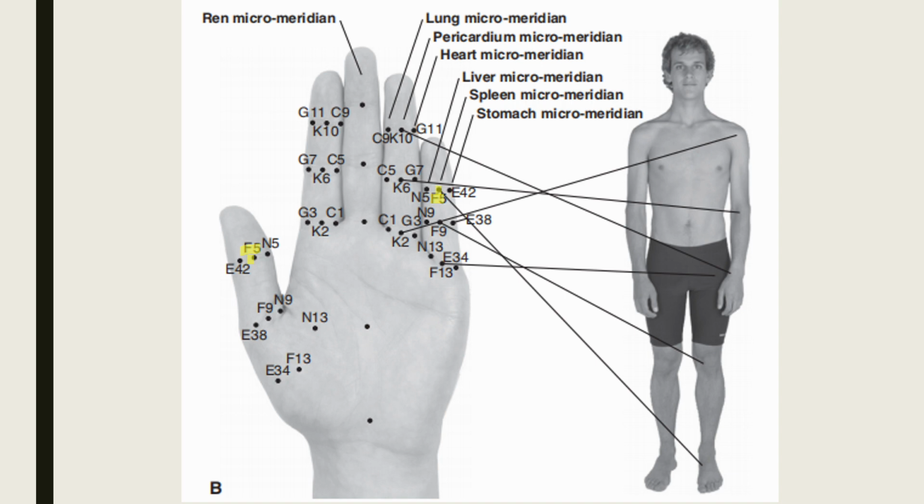Still on the ankle area, we have F5, corresponding to spleen 5, located on the palmar side of the thumb and little finger, at the center of the interphalangeal joint on the thumb and the distal interphalangeal joint on the little finger.